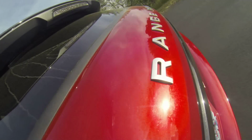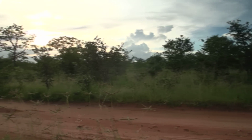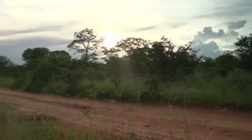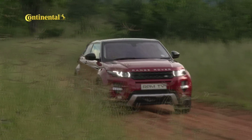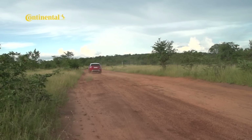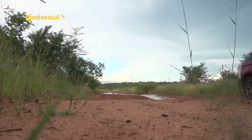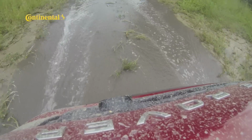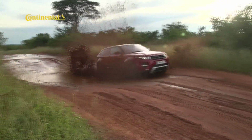But that doesn't mean it's scared to take on some dirt. In fact, it'll even take on a bit of Africa. Inevitably, as it does on this part of the planet, the tar ran out, and the Evoque was forced to put its 20-inch wheels onto some dirt and through some mud. And you know what? Despite being far removed from the surroundings in which you might be accustomed to seeing it, it did fine. In fact, it did more than fine. The baby of the family took on whatever arrived in its way and just carried on going.